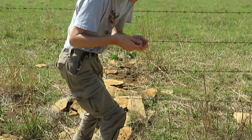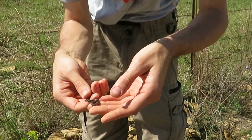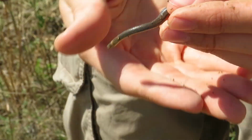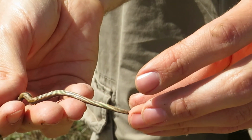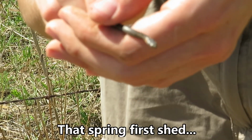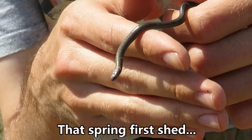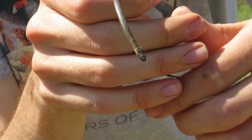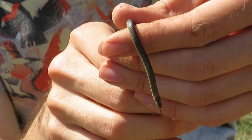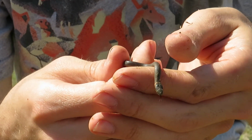Alright, we got a baby last year's ringneck. Tiny little guy, but no less cute. He's got that pretty belly. Not as bright. He might actually be going through shed as well. Adorable little guy. Alright, and we'll get a couple of photos and let him go.